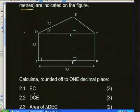Let's see if we are able to find out how to calculate the length of EC. Now, I like to go to my diagram and mark the side that I need in relation to what I have. So I've got that length, I've got this angle, and we would definitely like to find out how long EC is. How would you propose grade 11s? We have 7.5, we've got 32 degrees, and we'd like to find that length over there.